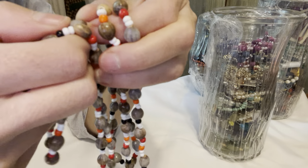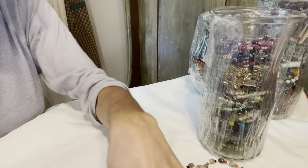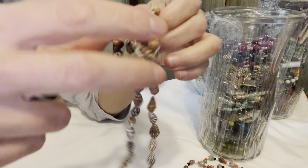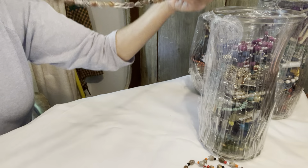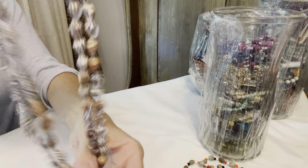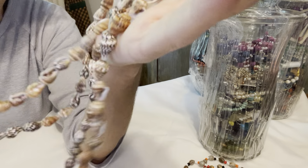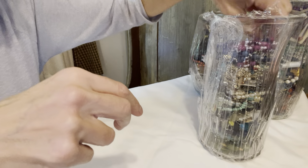Kind of cute. They almost look like seeds or shells, some kind of seed or shell. And then these are definitely shells. I don't know if these are really popular, if people buy these kind of shell necklaces. They're like what you get when you go on a trip to an island and they have little shell necklaces that you can buy there. But I might put these aside. I'm not sure about those.